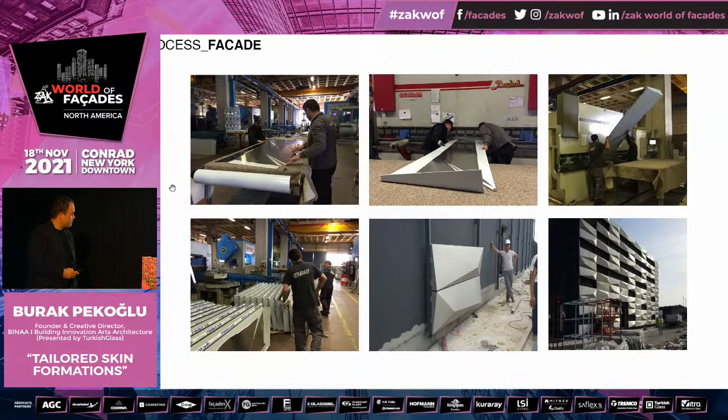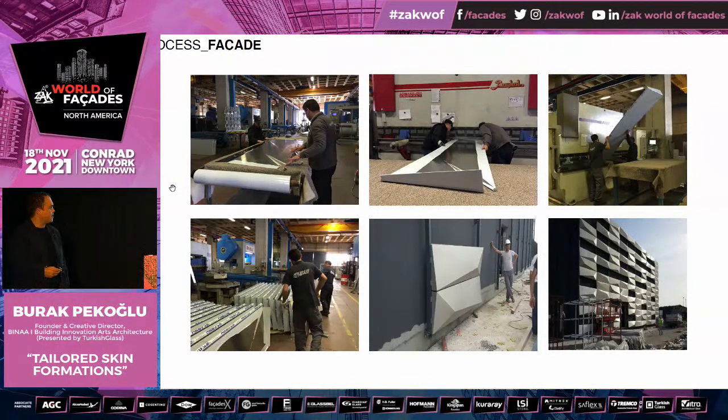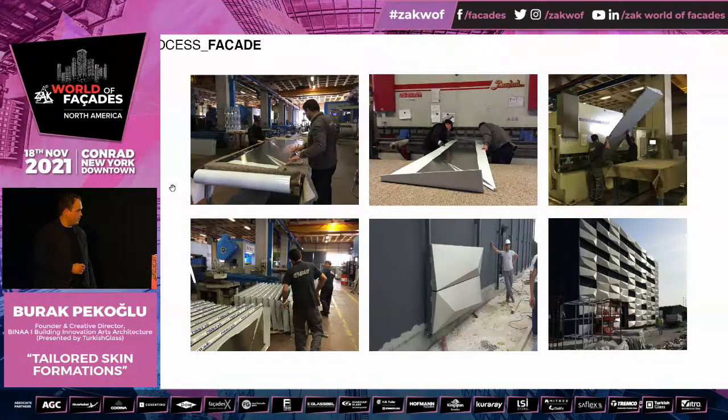So this was the process of making these origami-like panels. In that case, we were taking the sheets, and we made nearly 20 mock-ups in 2 months to prove that these panels would become what we wanted them to be in terms of quality, because basically we just bought these sheets and we had to make the product itself. So it was also pretty much developing the product itself within the project as well.